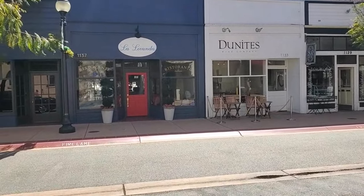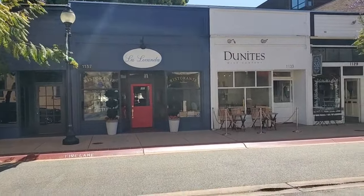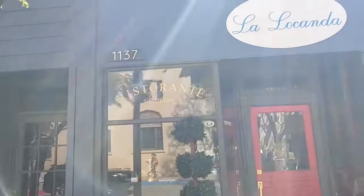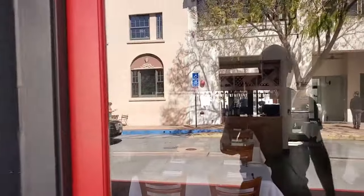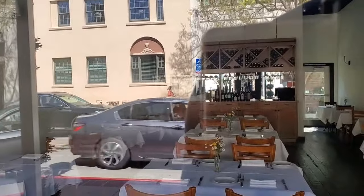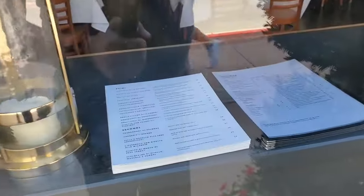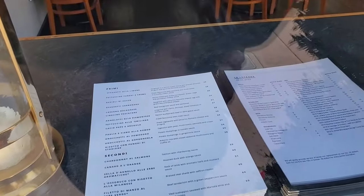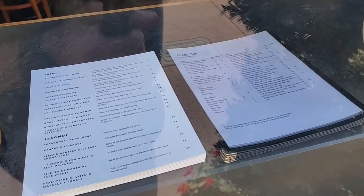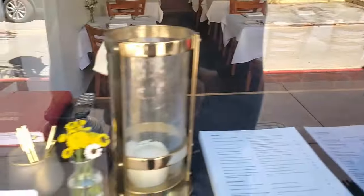Pastry shop. Dunitz Wine Company. And La Laconda, Ristorante Italiano, which I think has recently changed owners. Pretty sure it has. Let me take a look inside this place. Doesn't look like it's been closed. No art on the walls anywhere. You can kind of see their menu here. Spaghetti, fettuccine, ravioli, lasagna. Salmon and Chardonnay, roasted duck, rack of lamb, braised veal, beef tenderloin, veal scallopini. La Laconda.